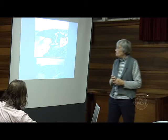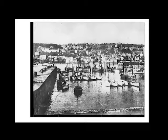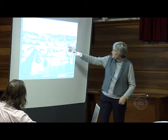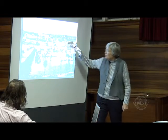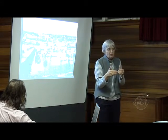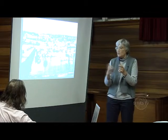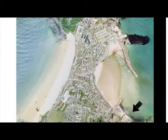Then, as you go along the coast, can we go to the next one? That stretch, from what's now the lifeboat station over to the arts club, is much denser, right down on the waterfront. And it's a very interesting stretch. If we go to the next slide, it's very exposed, unlike the harbour.